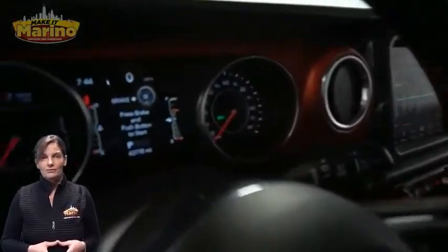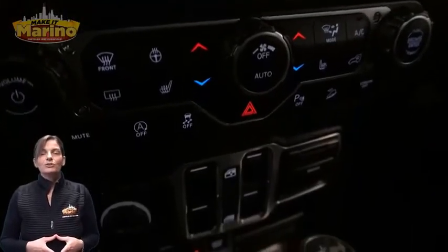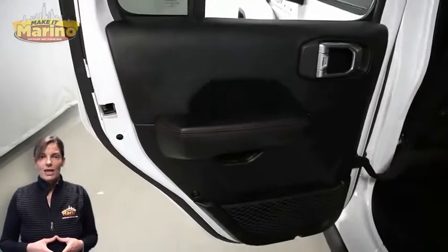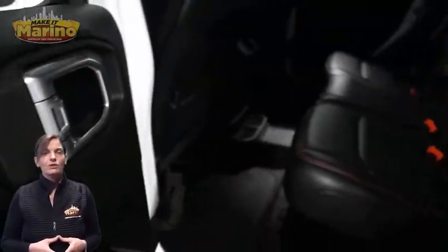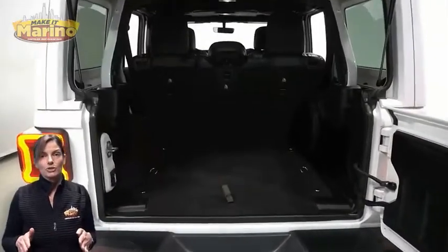8.4-inch touchscreen, navigation, rear backup camera, dual zone temperature control, RockTrack HD part-time four-wheel drive system, rear 60/40 folding seats, 3.6-liter V6 engine, and so much more.